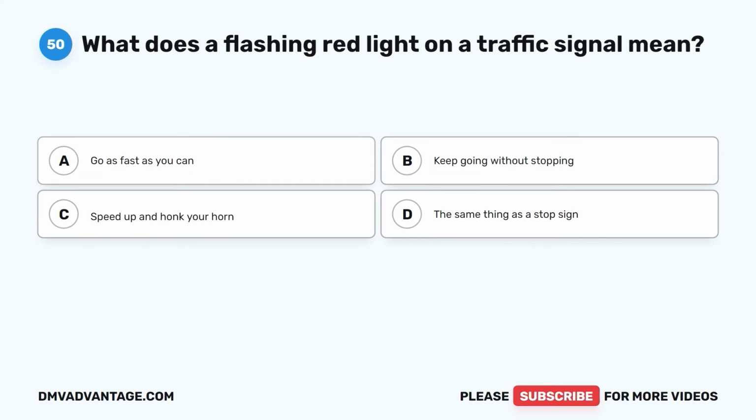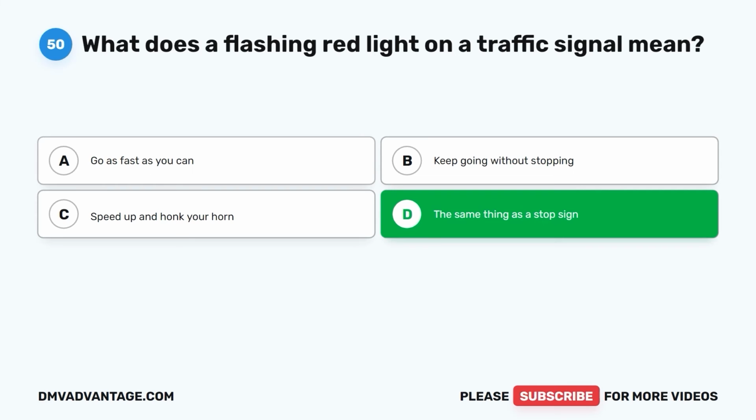Question 50. What does a flashing red light on a traffic signal mean? A. Go as fast as you can. B. Keep going without stopping. C. Speed up and honk your horn. D. The same thing as a stop sign. The correct answer is D. The same thing as a stop sign.